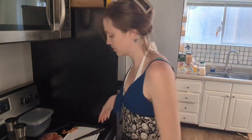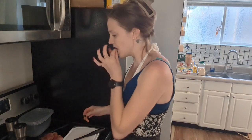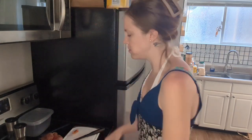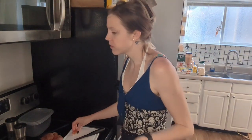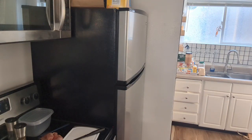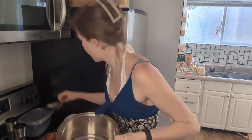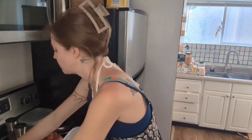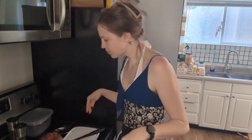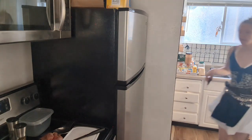Okay. I also have a soup base that I need to work with this week. I'll make something out of it. So maybe that's what I'll do with my veggies. I'll make a soup. So let's do that. These sausages are about done. And then I need to start the bacon.